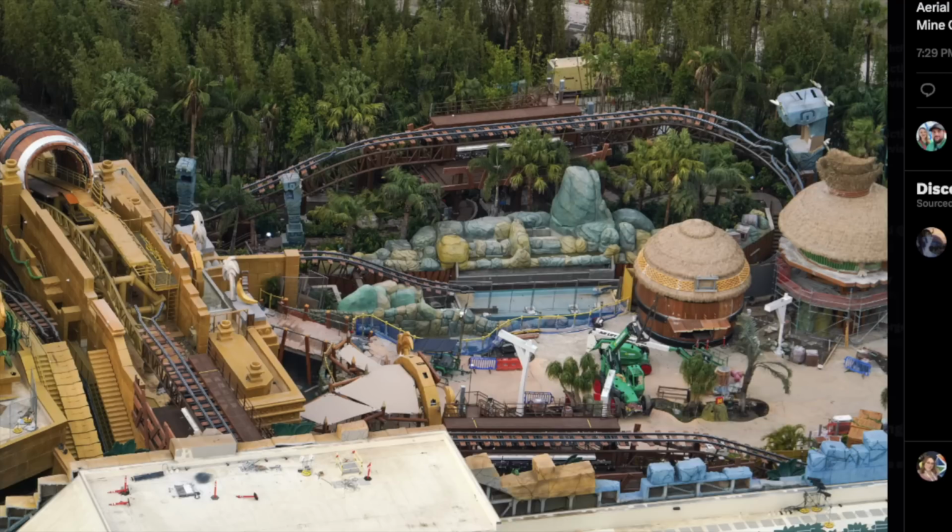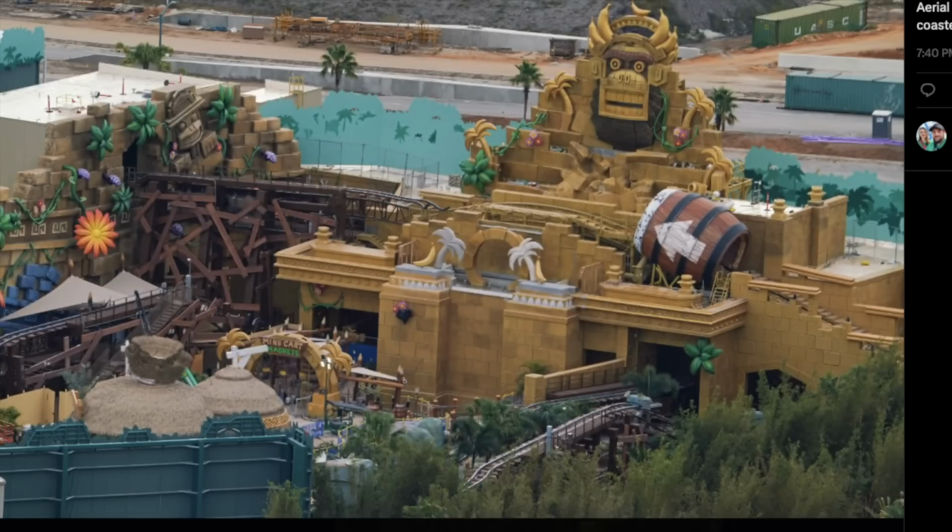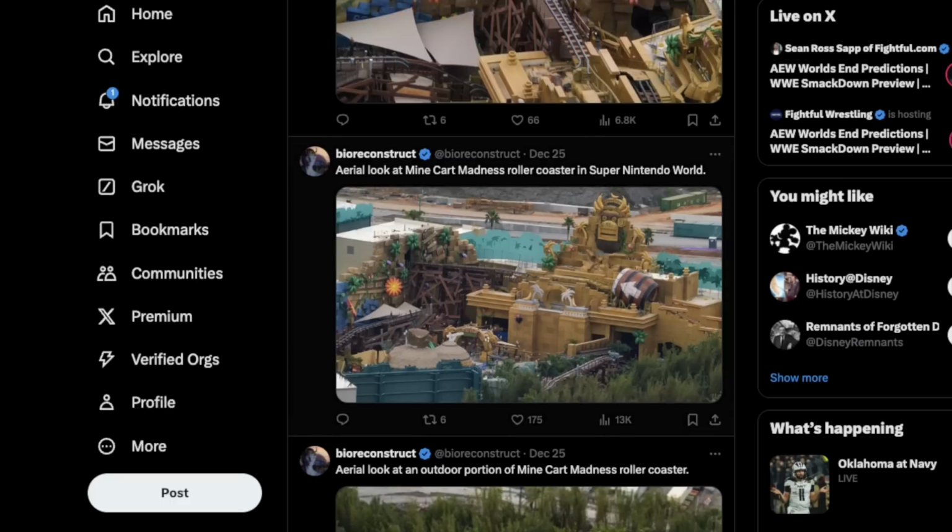And just more trees being added, stuff that needs to be painted and finished, of course, going into the barrel area there. And boom, here we go, some more stuff close to being done. This looks great. Remember when everything was just nothing there? It was just framing. Now that's done. The Kong face looks awesome up there.